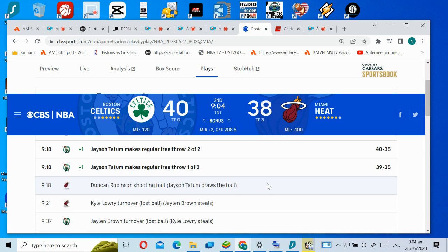Vincent, top of the key, takes a 30-footer, and it's good. 3. I keep saying it. I know he was well beyond the line. That's 3 uncontested threes. Miami 7 for 11 from three-point range. They're shooting better from three than they are from two. They're down 2, though, to Boston. 40-38 Celtics, 9:04 to go in the first half.